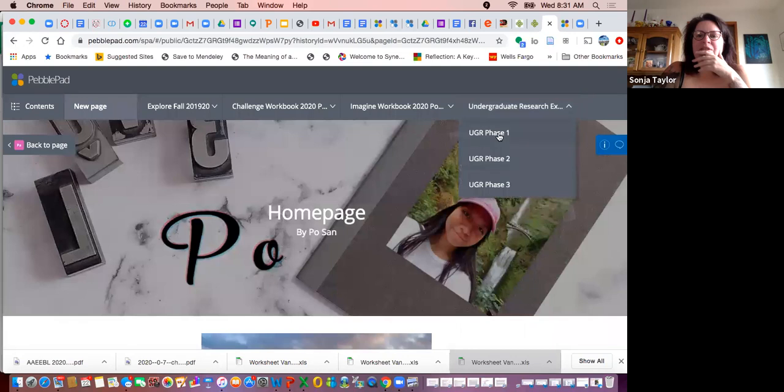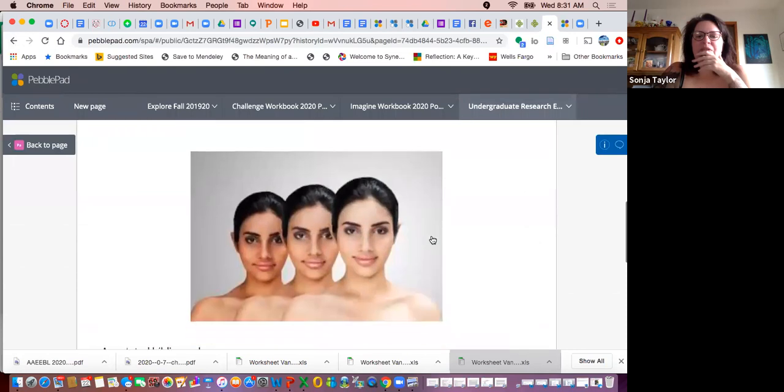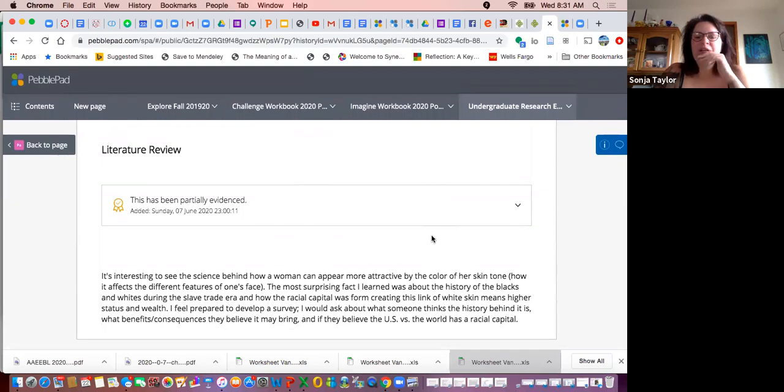This student did hers on skin lightening, and she found this really interesting study on racial capital and skin color and skin tone. When we were talking about it together, she had her study ask people to look at different skin tones and then give feedback around feelings associated. There were, I don't know, 10 different tones.